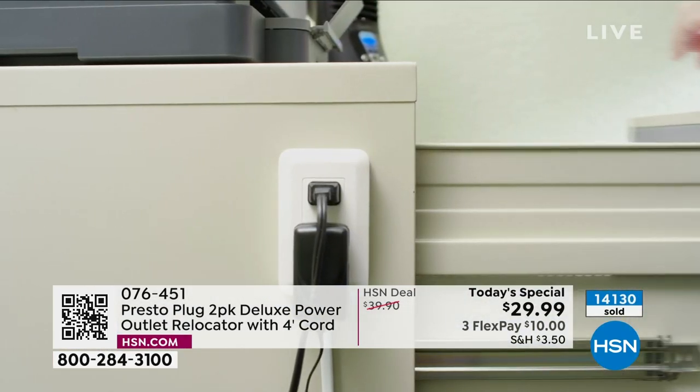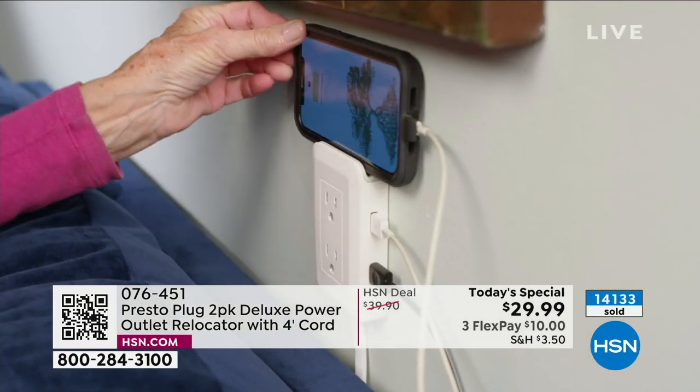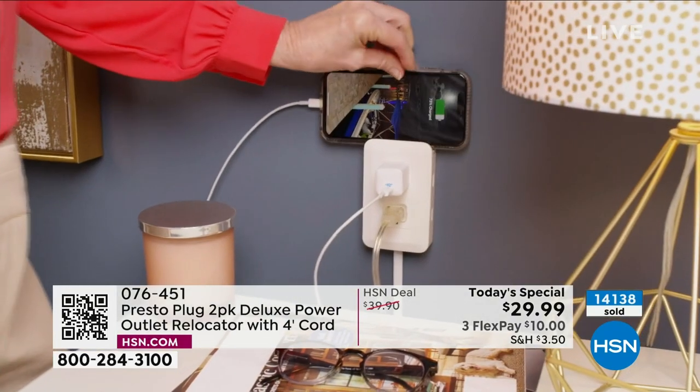Yeah. And think about this, not only for your home, think about if you've ever gone over to a family member's home and they asked you, could you move that sectional?